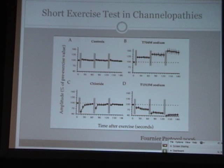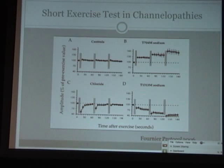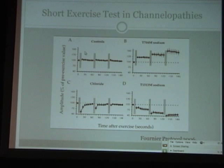By short exercise, I mean 10 seconds. Same muscle, the abductor digiti minimi muscle. The exercise is just the same, 10 seconds of finger spreading, and that's the two hashed parts here, the exercise, followed by stimulations at 10 second intervals for 60 seconds. So this is all done in about 3 minutes.